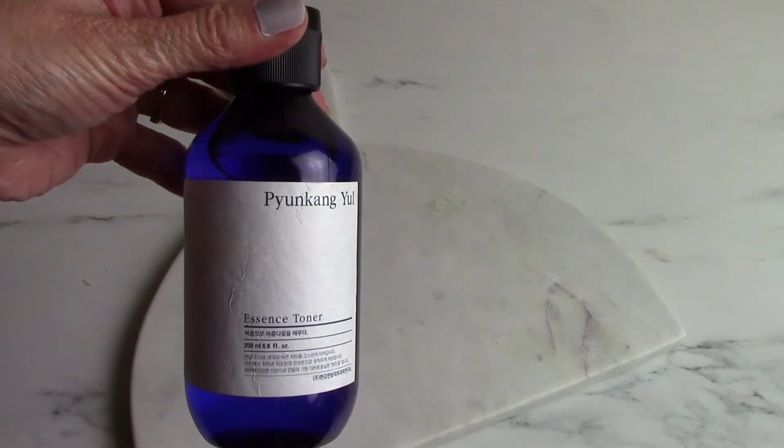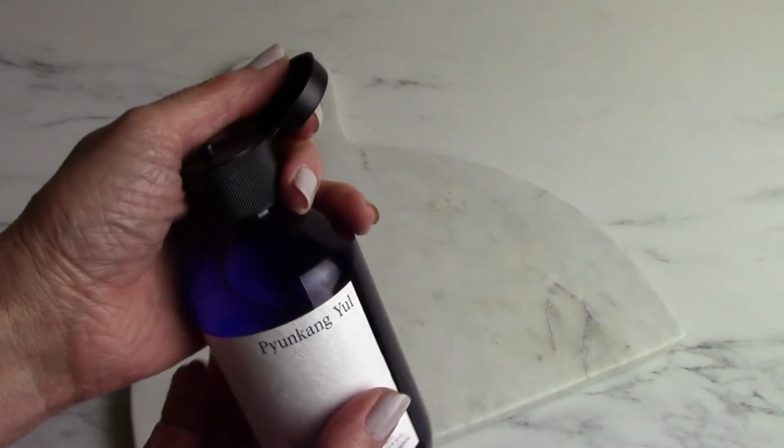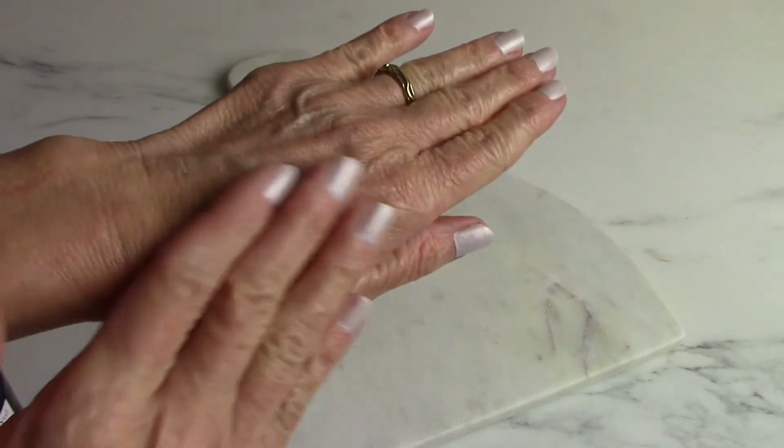And then the last thing that I bought in that haul was the Pyunkang Essence Toner. This I love. It has no water in it. It's fragrance free. It's rich in antioxidants, and it's anti-inflammatory, and it has skin beneficial minerals in it. It is made of 91.3% milk vetch root extract, and it's one of those gel type toners that is a little thicker, so I use it more like an essence.